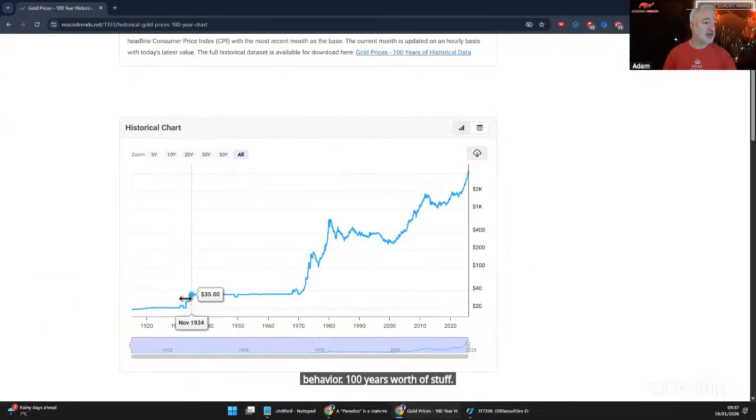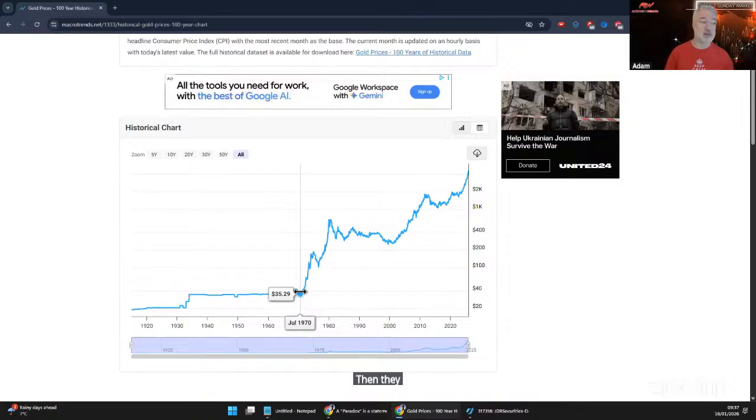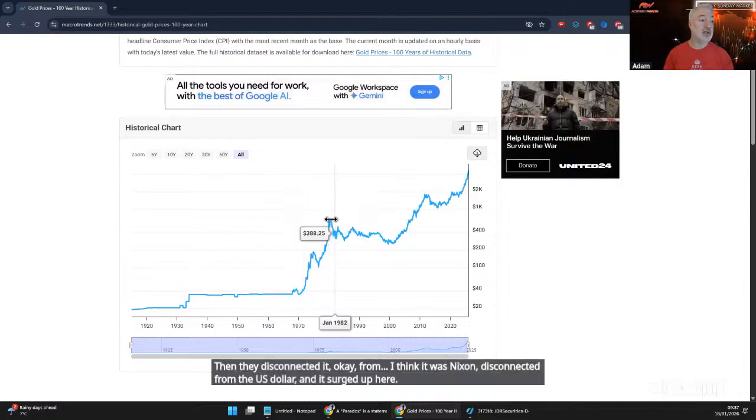So from 1935 to 1975, gold hardly moved. It was regulated. They regulated the price in the US because they didn't want to lose value against the dollar. Then they disconnected it, I think it was Nixon, disconnected it from the US dollar and it surged up here. So in 10 years, it surged upwards.